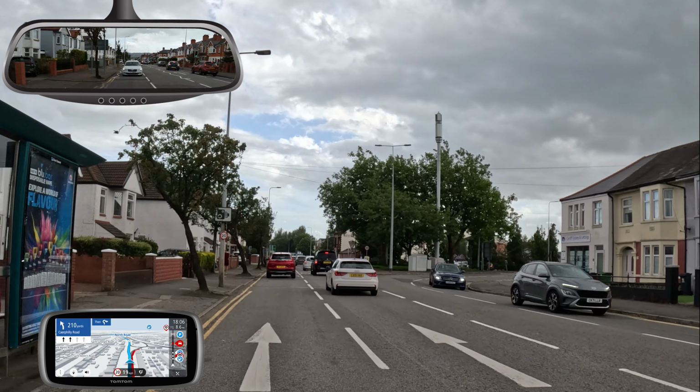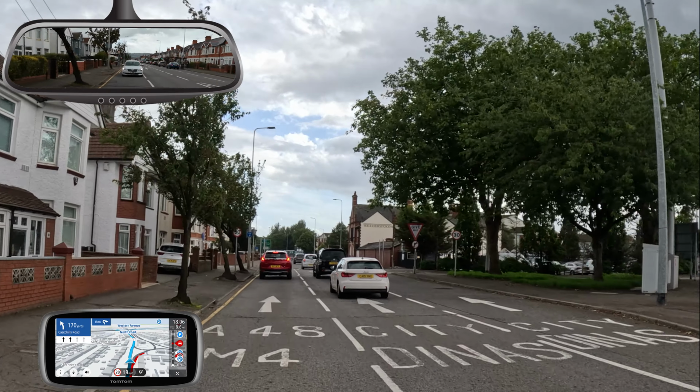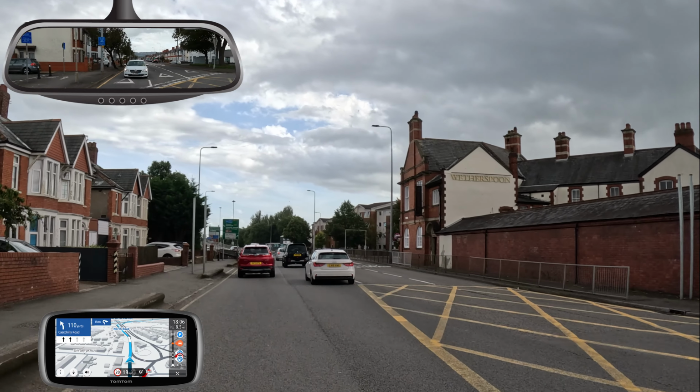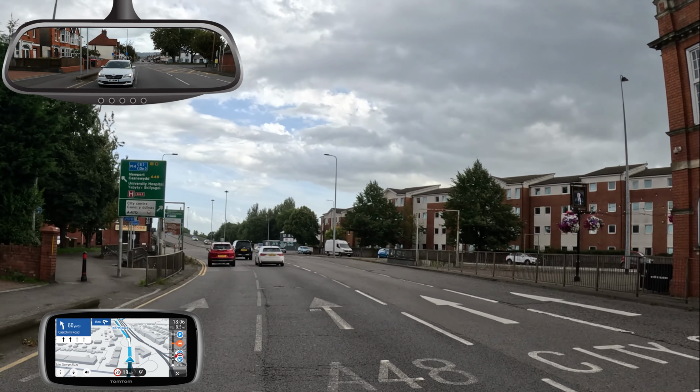After 200 yards, keep left, then go right on the roundabout and take the fourth exit. Keep left, then go right on the roundabout and take the fourth exit.